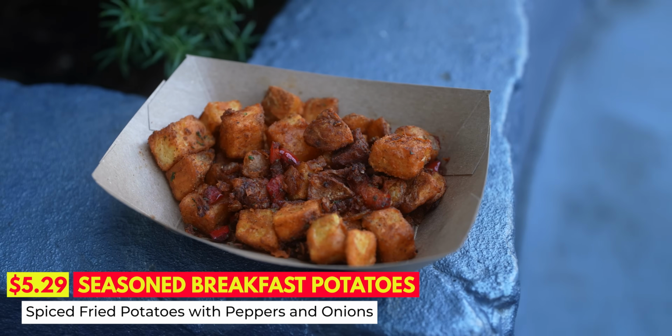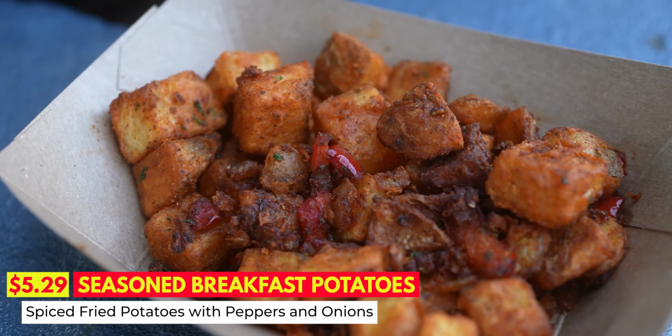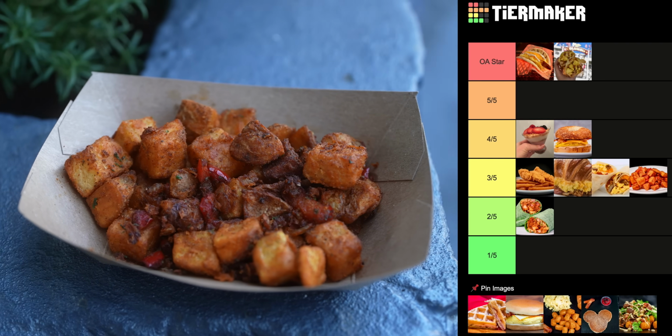And they do have one side you can get here. This is the seasoned breakfast potatoes. They're spiced fried potatoes with peppers and onions, and I think this might have been in your burrito. Yeah. So basically it's a side because they're already making it anyways. Those onions and peppers are exactly what you're tasting in that burrito, and this is actually quite good.